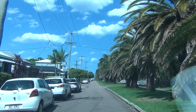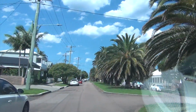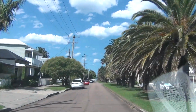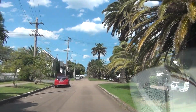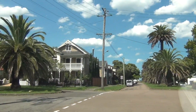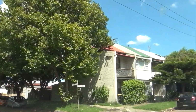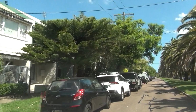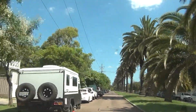This is Carrington, which is quite near to the port of Newcastle. But I think it's a beautiful, beautiful suburb with some really lovely big wide streets and lovely houses. Beautiful houses over here. Just a really, really pretty area.